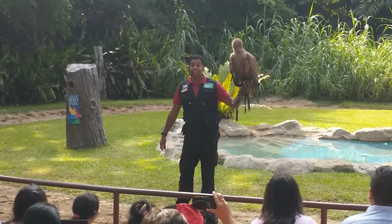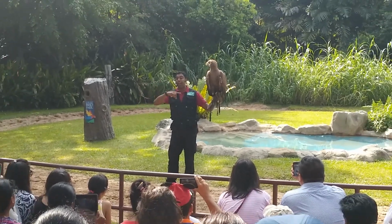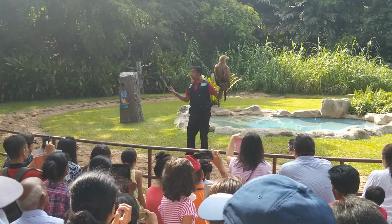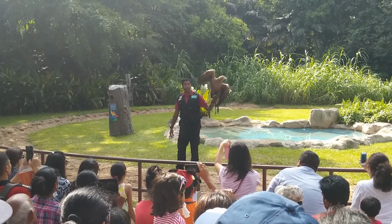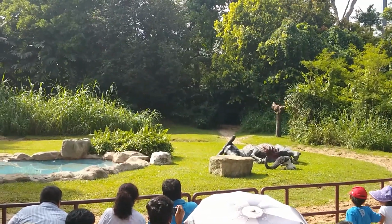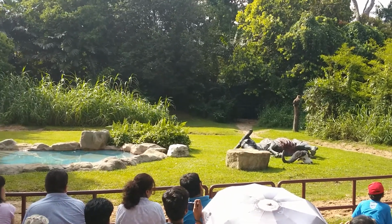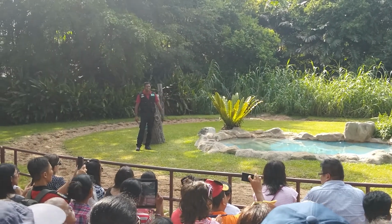Well, if you think he's big, the females are much larger. For the males, wingtip to wingtip, it's about 1.8 meters. For the females, they can hit up to 2.4. So you can imagine how big, strong, and powerful the girls are, right? Well, that was Julia, ladies and gentlemen. Let's give a big round of applause. Our white-tailed sea eagle. Thank you very much, Julia. All the way inside. Good boy.